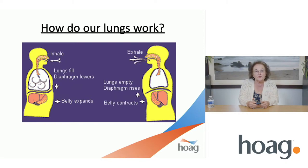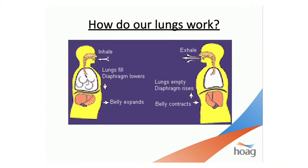So how do our lungs actually work? Well, very simply, in this diagram, we inhale the oxygen that we need for every one of our cells to undergo aerobic respiration. So the oxygen gets used, our lungs fill with the oxygen, and as that happens, our diaphragm lowers and our belly expands. Then, without even thinking about it, we exhale the waste product, the carbon dioxide. Our lungs empty out, the diaphragm actually rises, and our bellies contract.